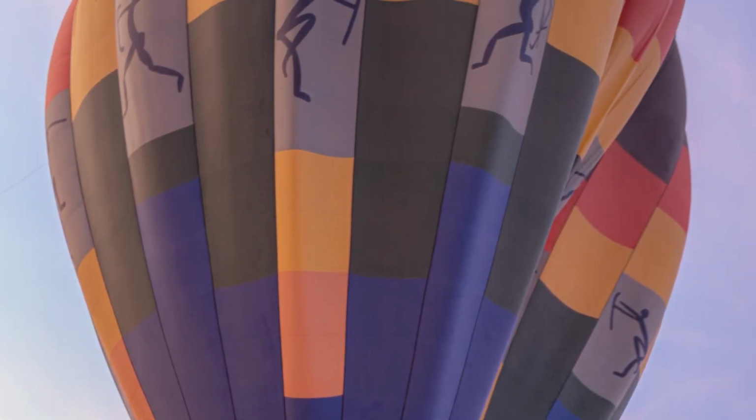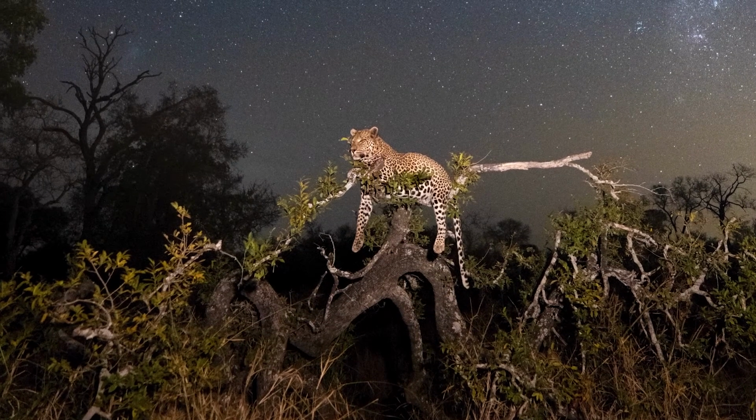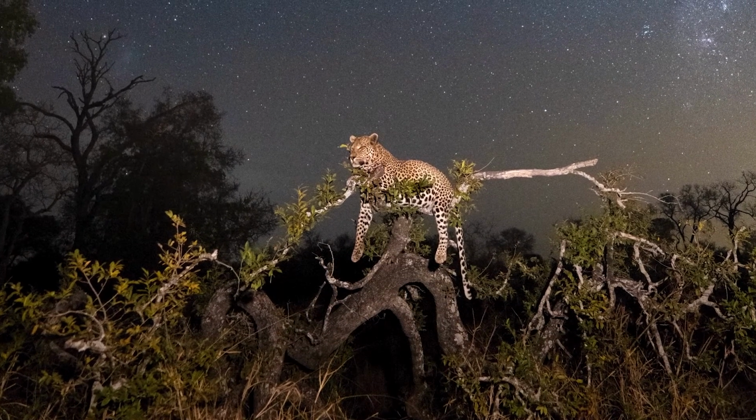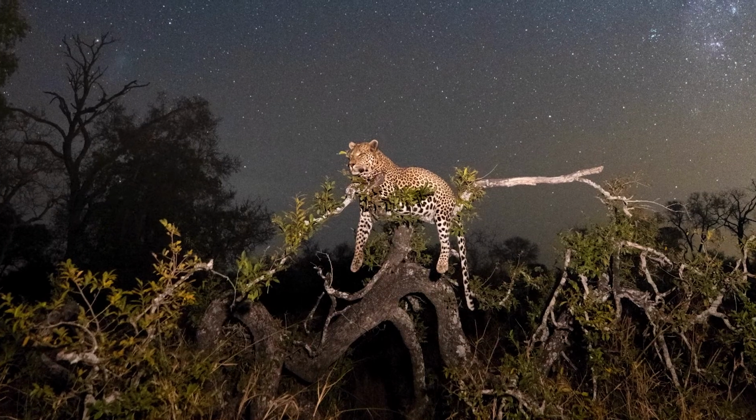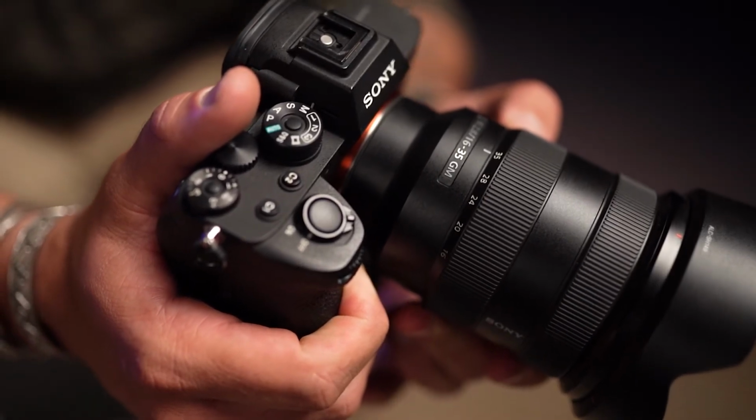This is one shot purely obtained with some clever strategy and an amazing lens perfectly suited for not only night skies, but obviously having a leopard in the front of the scene as well. The lesson to take away from this is think wider, look at the bigger picture. Don't be stuck behind your telephoto lenses all the time. Have a lens like the Sony FE 16-35 G Master lens in your bag and have it ready to go.